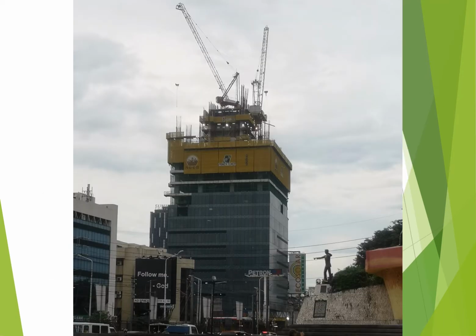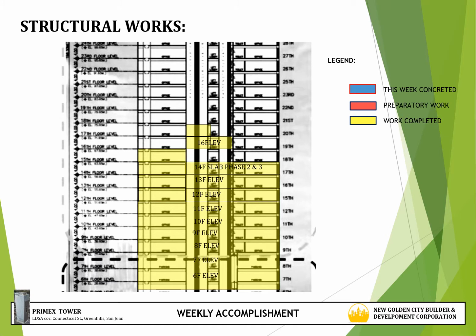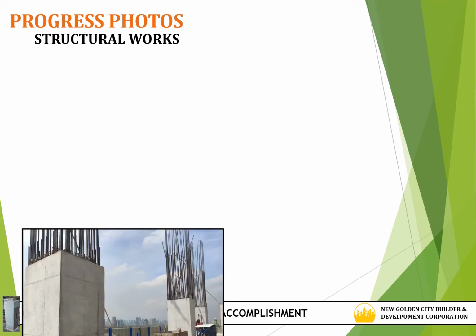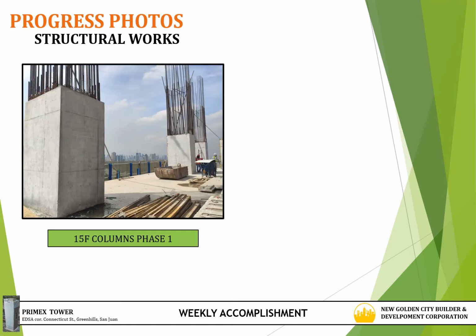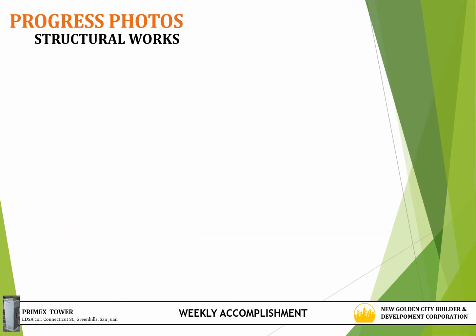For site accomplishment dated October 1-7, 2020, for structural works, the activities are concreting of the 15th floor suspended slab, phase 2, and the 17th floor elevator shear wall. And then, the target is the 16th floor suspended slab and the 18th floor elevator shear wall 1. Progress photos for structural works: 15th floor columns at phase 1, 15th floor slab at phase 2, and 17th floor shear wall 2.